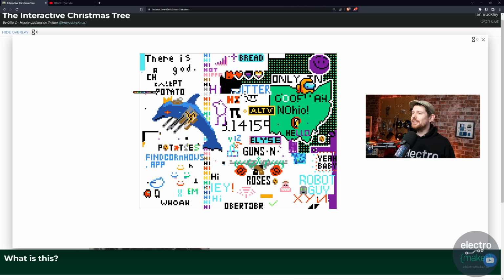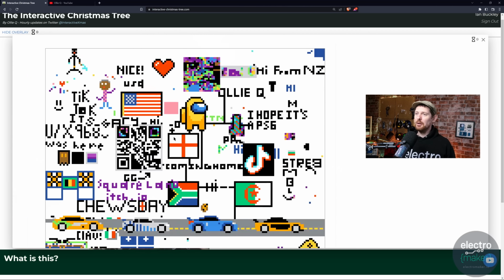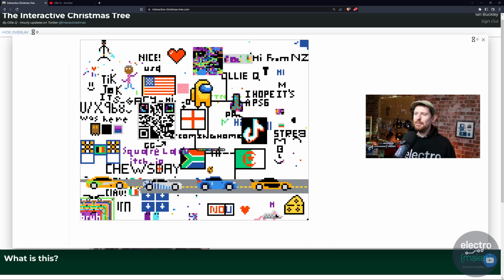But this project is absolutely amazing. These all show up on the tree. And by the way, if you do follow this project, this is another thing that Ollie mentions. You have to bear in mind that this is people over the internet who are putting whatever they want on these baubles. So they might be something you might not want to see there. I think we're safe right now, but if we're not, I'll blur it out in editing.